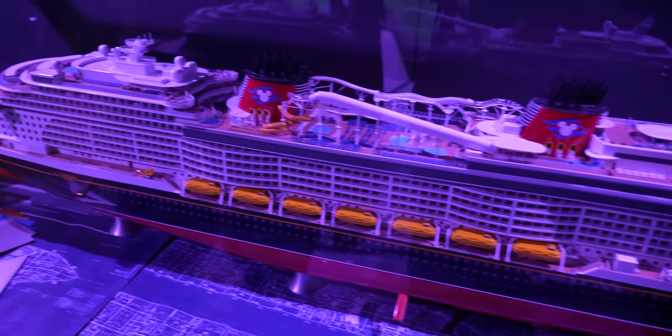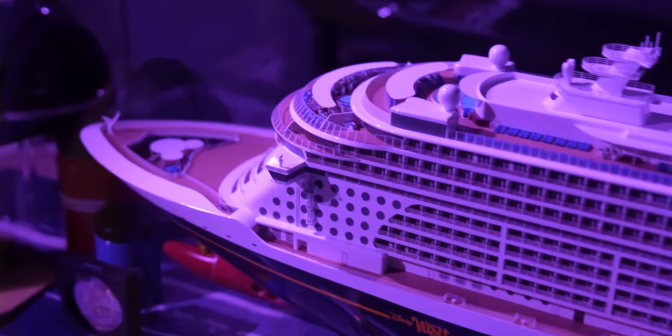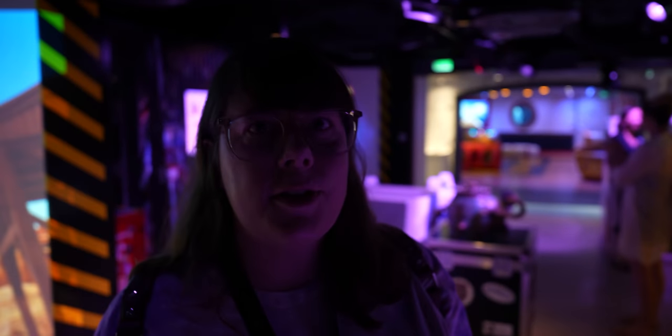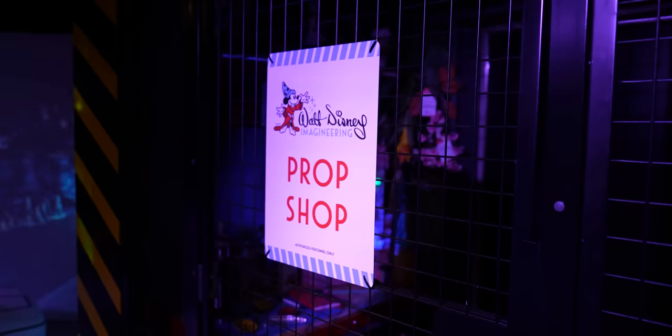How cool is that? I wonder if they used this in creating it. Looking at this model just makes me realize there's so much of the ship that we haven't seen yet. I know. I don't know what's over here, but it says prop shop.